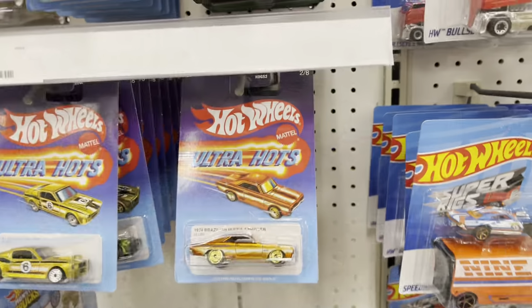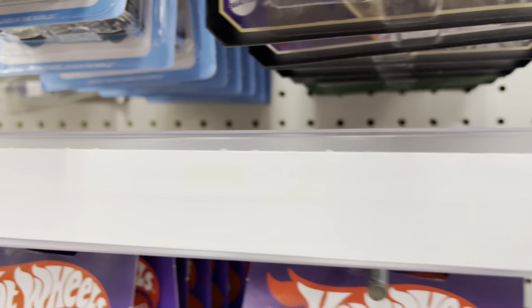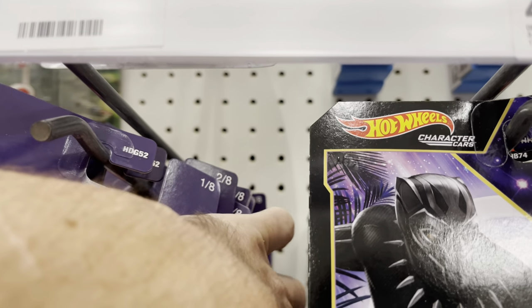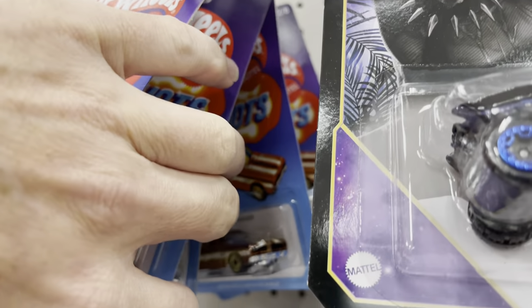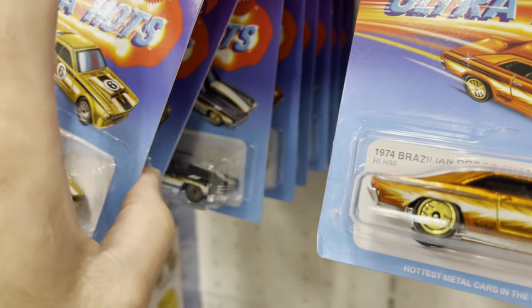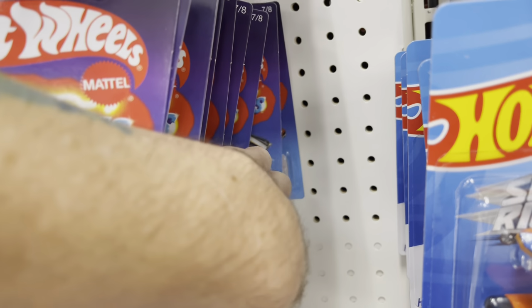We are checking a Target now, but it's not looking good. Where are the cars from Easter? So we have tons of Ultra Hots. They absolutely got more of the Ultra Hots. Will we see a 4 and a 6? Those are, wow, 2. What is number 2? Oh my goodness, nobody wants number 2. Dodge Charger. Oh, the Volkswagen. That's so funny, dude. It's like, why do they make all of these other cars if people just want 2?